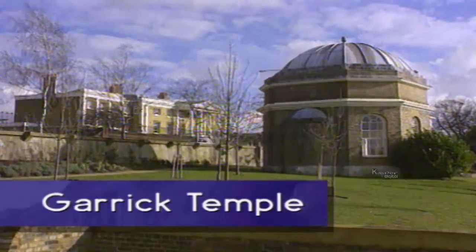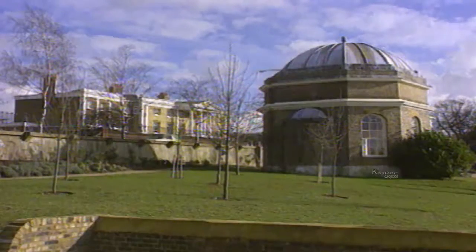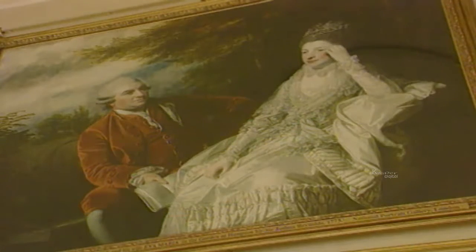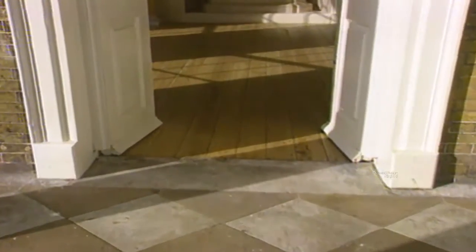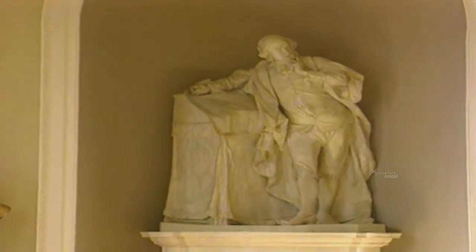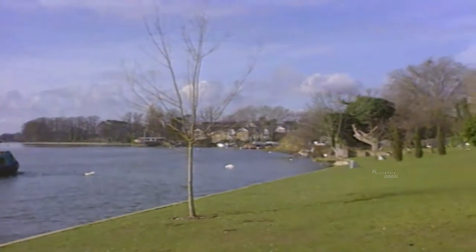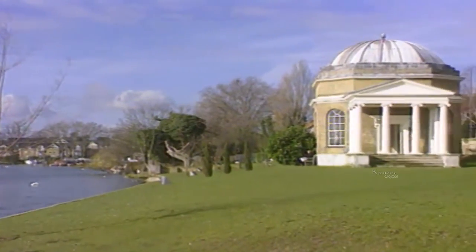This beautiful 18th century riverside villa at Hampton, southwest London, was created by one of England's most famous actors, David Garrick. Garrick was one of the main artistic and social figures in London, and almost single-handedly revived popular interest in Shakespeare. The famous actor-manager dedicated this temple to the bard in the grounds of his Thames-side villa, and commissioned a statue of Shakespeare by the French sculptor Roubilac.